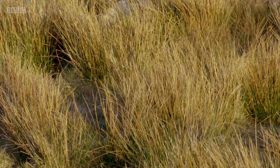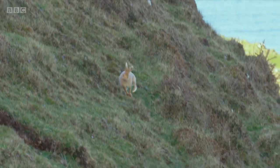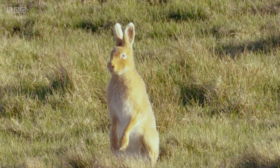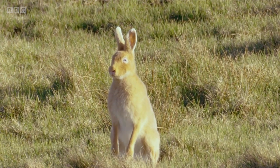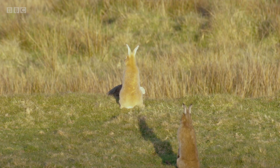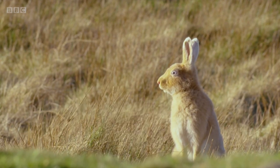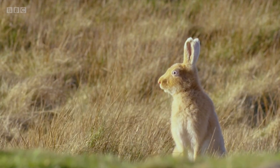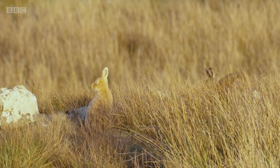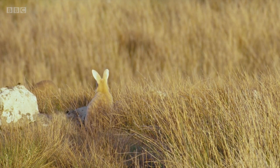Rathlin is famed for its golden hairs. These precious jewels are extremely rare. This is thought to be the only one currently on the island. Hares with shimmering coats and sapphire eyes appeared here decades ago. And their regal lineage is still visible.